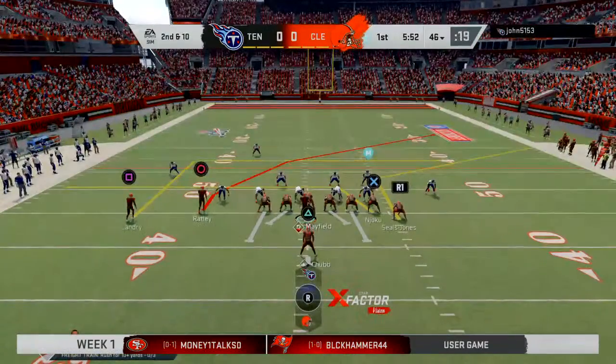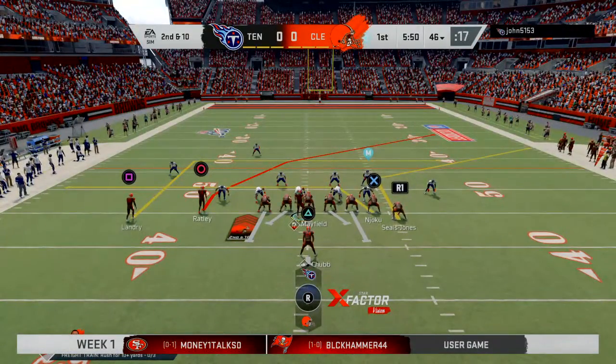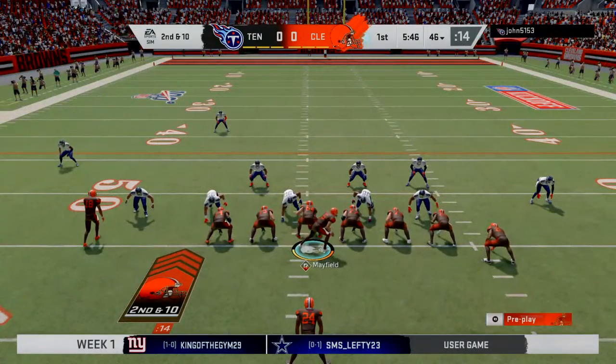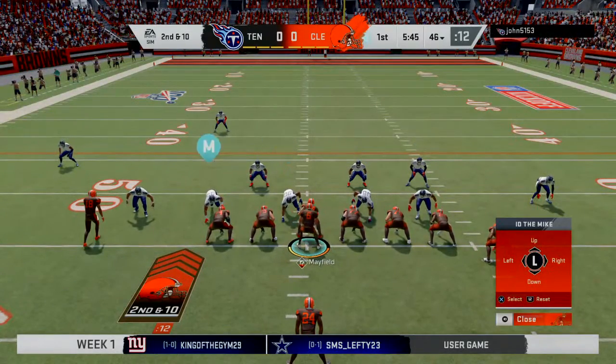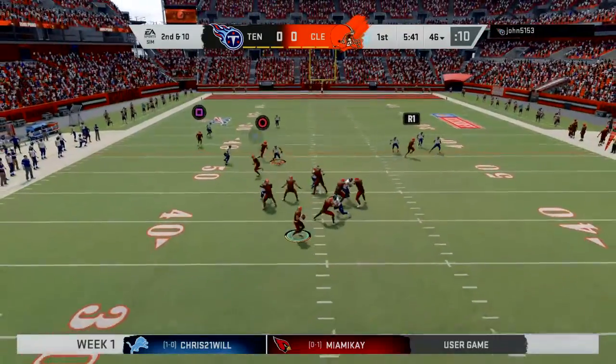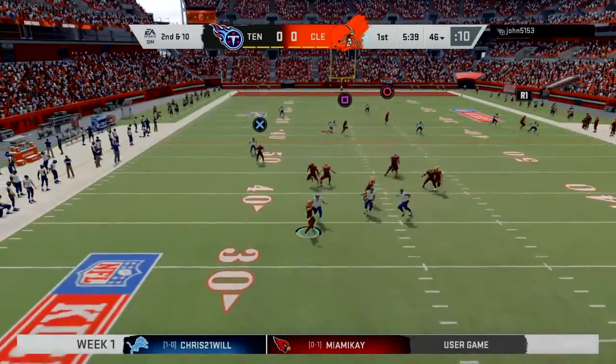So after the run for no gain, here's 2nd and 10. You better bring it. Check the Alert. Watch safety creep. Watch it. Pistol. Now Mayfield. Hey, check 24. Watch.